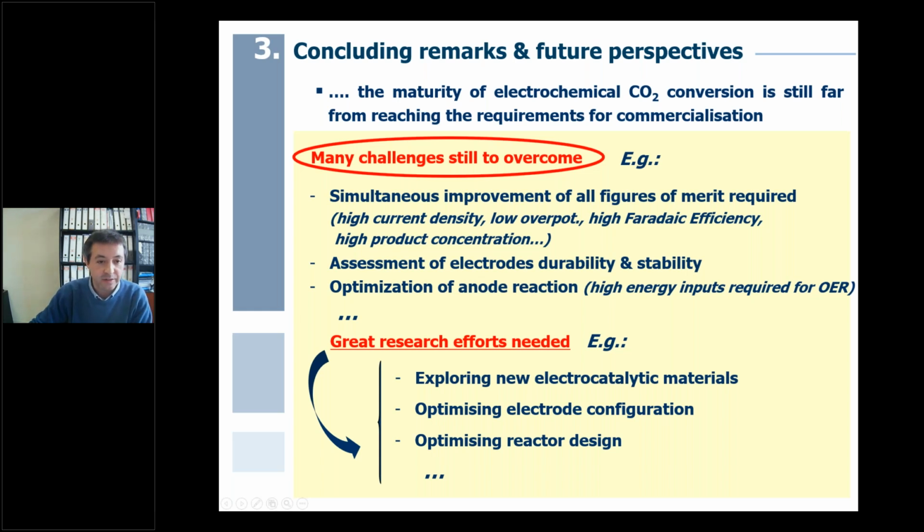There are still many challenges to overcome, such as to continue improving simultaneously all the figures of merit required. Another aspect that will have to be assessed is the durability and stability of electrodes, which has been hardly studied yet. And for example, the anodic reaction also deserves attention because the oxygen evolution reaction requires high energy, and there are opportunities for improvement there. So, great research efforts are needed, for example, of course, studying new electrocatalytic materials, but also optimizing electrode and reactor configuration, because as we've seen, they can have an important influence.